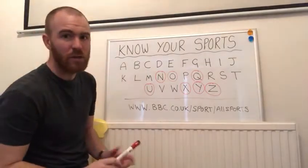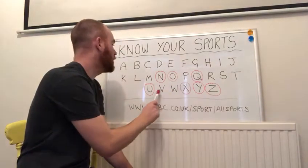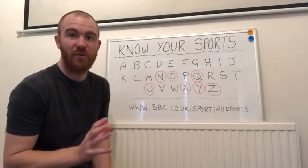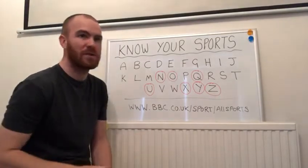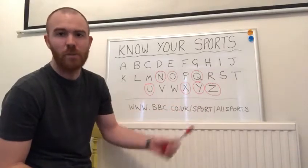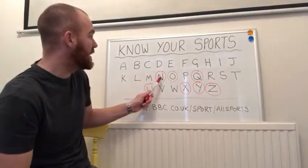Now, what you will also notice is that there are some letters circled in red. Okay, that's N, O, Q, U, X, Y, Z. Now, the reason why they're circled in red is because they are much harder to try and find a sport that begins with those letters. Some of them you can find sports or activities mainly that are related to sports. So for Z, you could put Zorb ball, okay, or Zorb football. So you can find them, but they're much harder to find, and some of them you won't be able to find. So don't panic about the ones in the red circles.